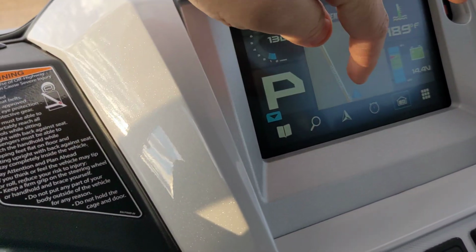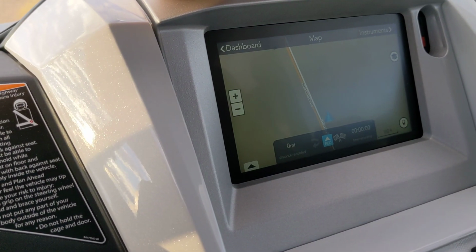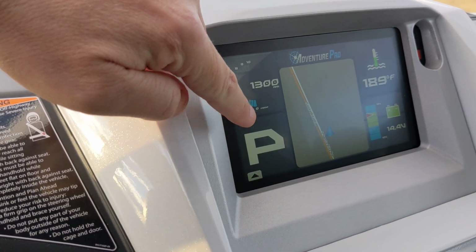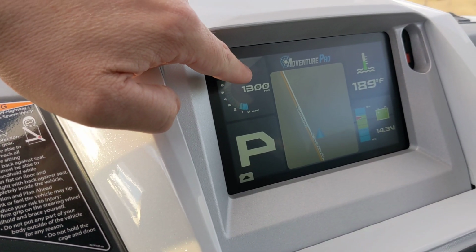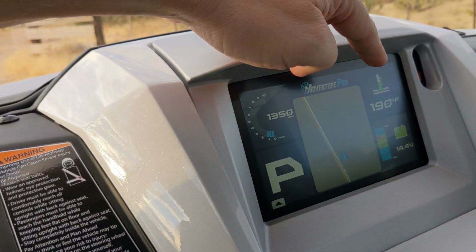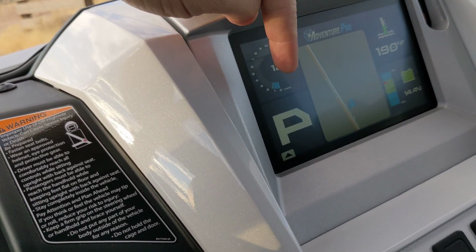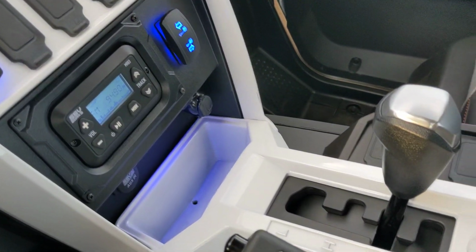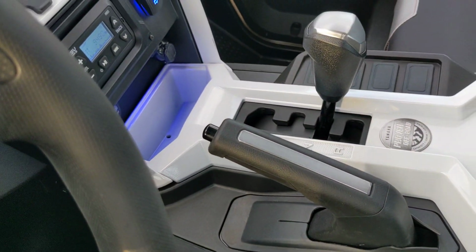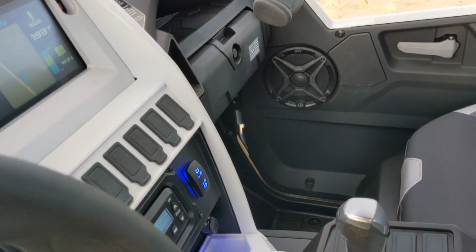You have your maps, which you can go to from the bottom there, or you can just touch it right in the middle, and it goes to it. Go back to the dashboard. You can press and hold these areas and decide what else you want to have there. You can have your shock settings show up there. I have right now, the way it came, engine temp, battery voltage, RPMs, and then your mode from where you are. So it says we're in park. That's because we're in neutral, and the emergency brake's on. It does not have a park in the transmission. Just low, high, neutral, reverse.